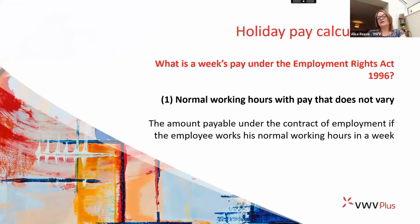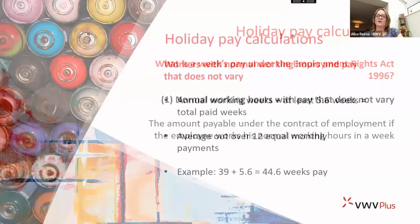For those members of staff, the way in which you calculate that is that they must just receive their normal week's pay for each week of that 5.6 weeks' leave. So sorry, just moving on to looking at how that might work in practice.